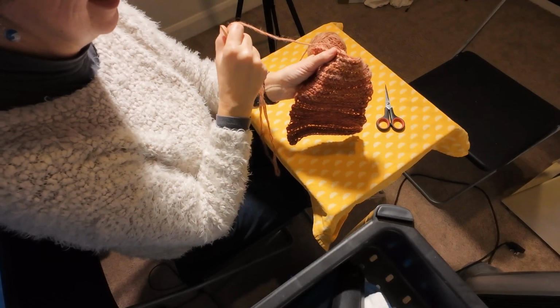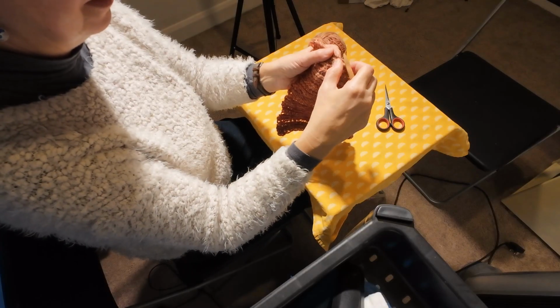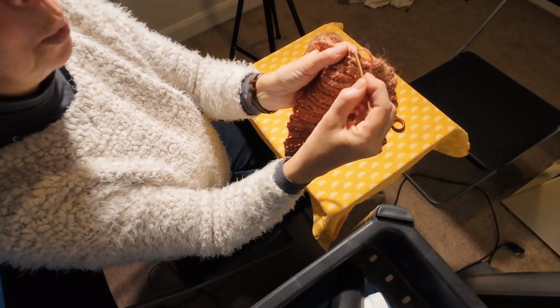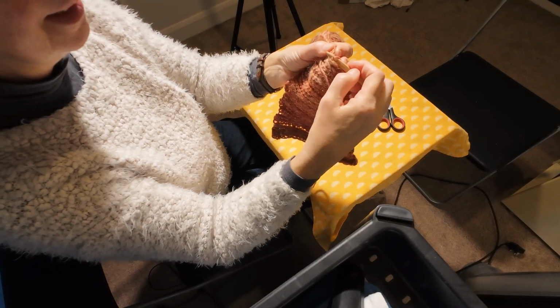And there's another stitch. So you bring the wool in front of the needle so that the wool is behind the stitch at the end. I'm just going to put that through there so I know where I was.